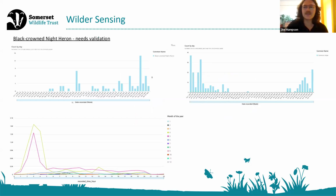So just to dig into some of the more species-focused stuff on site and what it can potentially demonstrate. Up here on the top left, we've got some recordings of a night heron on site. And this is an interesting story, really. I think it demonstrates how you can utilize continuous recording, the power of AI, but also the power of people as well.